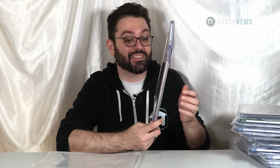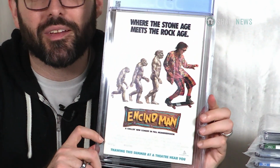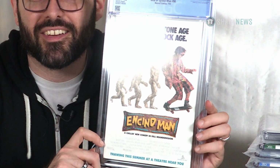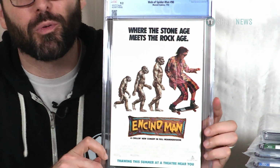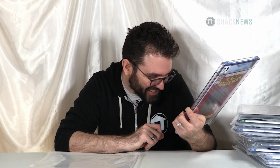And if you want some context to how old this comic is, Encino Man is being advertised on the back, starring Brendan Fraser and Sean Astin. That's pre-Rudy though. Does it have a date? It doesn't. It doesn't have a date. Oh, I feel so old.